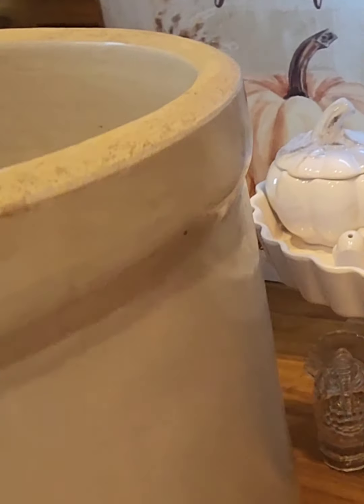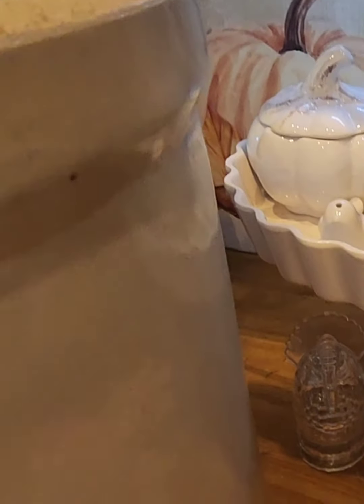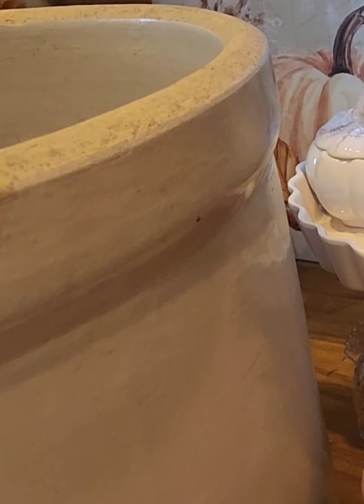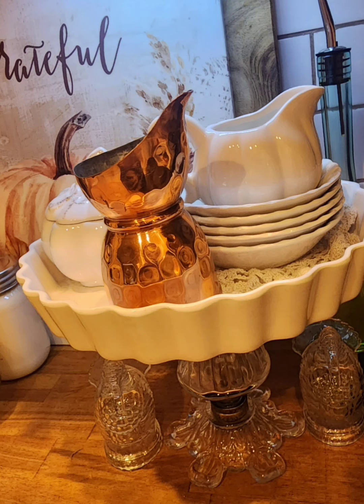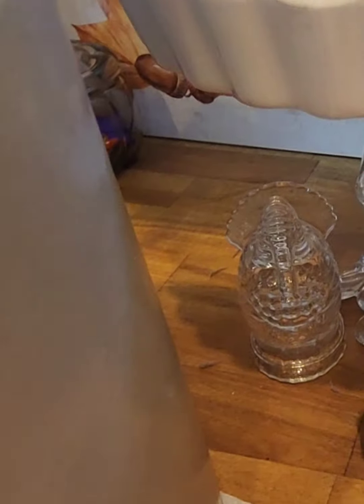And this is a little DIY project I did with a candlestick and an old tart pan, and I just put some of my vintage dishes in a little bird here. And these I thrifted last year. They're little turkeys. They're so pretty.